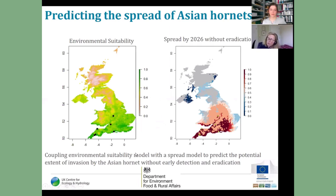We've also been able to use the data that we've received from people within the UK, but also more widely across Europe, to begin to make some predictions about if the Asian hornet had not been eradicated, where might it have got to? What would our predictions be? And we've coupled environmental suitability models, so looking at where could the species survive and thrive if it did arrive, and also coupling that with a spread model, so thinking about how far it could spread, to look at where it might have been in 2026, for instance, if we hadn't had that eradication.